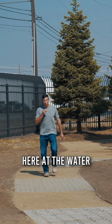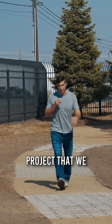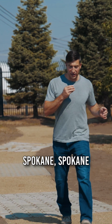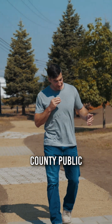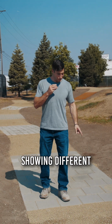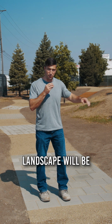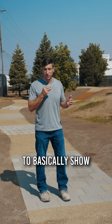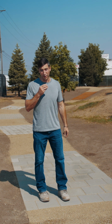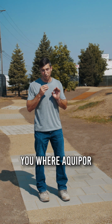Hey, we're out here at the Water Resources Center in Spokane, Washington, and we want to announce a pilot project that we are really excited about. In conjunction with WaterWise Spokane, Spokane County Public Works has set up a pilot project where they are showing different permeable paver options, and this whole landscape will be planted with native plants to basically show how cities, individuals and businesses can help conserve water. Now, we want to show you these different products and show you where AquiPor stands out.